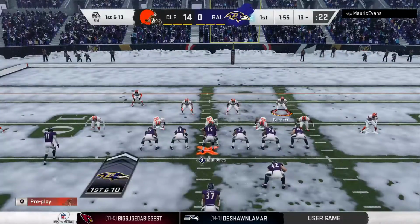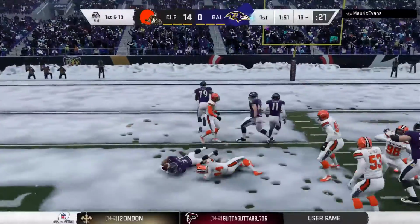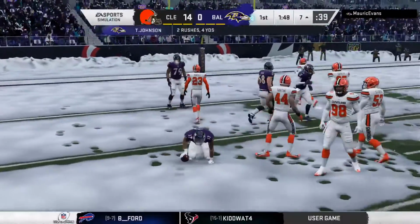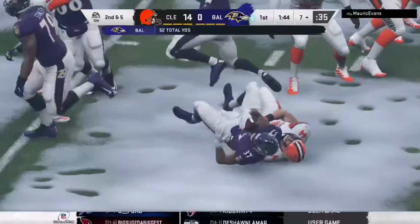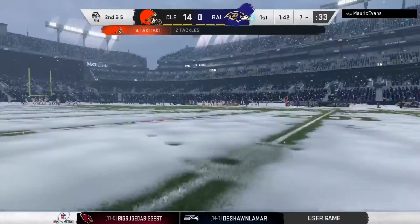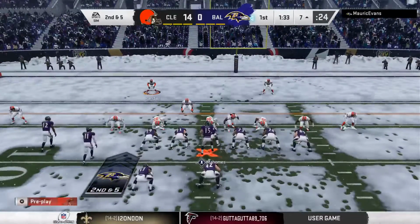Watch the slant. Here's Johnson. And here he'll get it down to the 7. 5 yards on the carry. Good pickup on 1st down. All right, Brandon, I know we're in the early going here, but those kind of runs, they're going to open up a world of opportunities for this offense going forward.